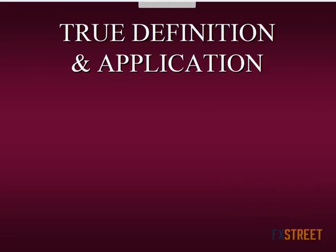So, I want to give you what I feel is the true definition and application of support and resistance. This is what was taught to me on the floor by my mentors. These are traders who have been trading 40, 50 years already using this application. So it's not something that we're saying in jest or being arrogant or condescending, but they really taught me, and I've seen over the years, that this is actually the true definition and application of support and resistance.